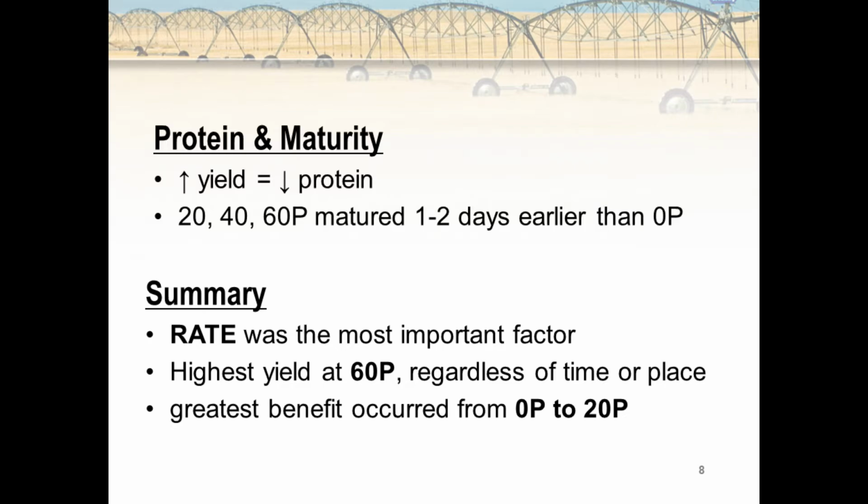And the last thing, the greatest benefit occurred from the first increment of 20 kilograms of phosphorus per hectare. So if you already have 15 to 20 pounds of phosphorus in your soil, there still will be additional benefits of adding phosphorus fertilizer. It just will not be as substantial as what we're seeing here in our severely deficient soil.